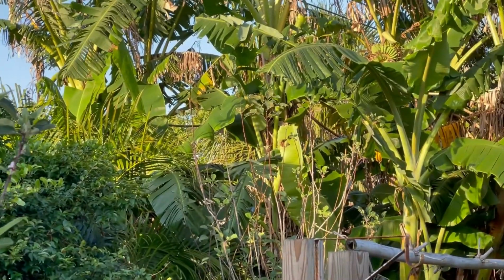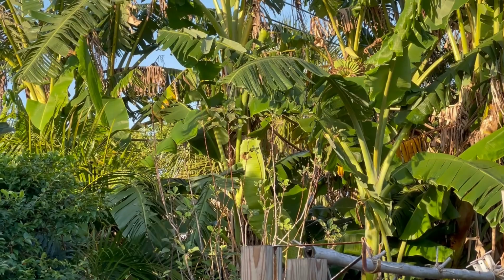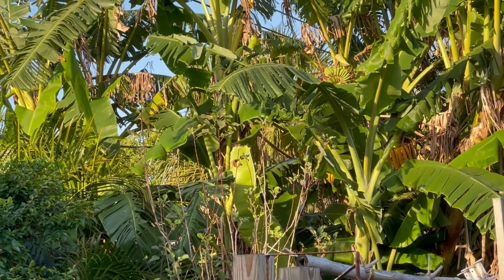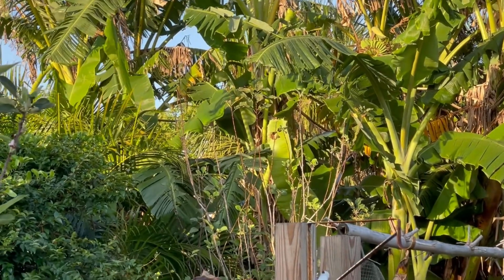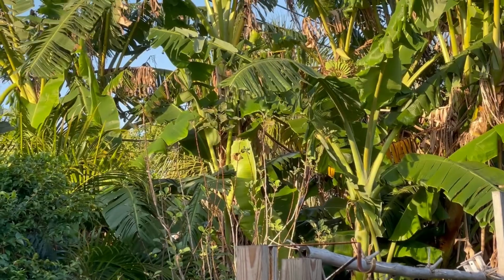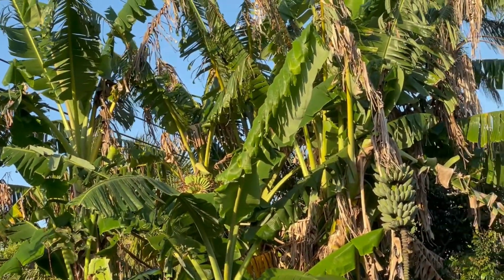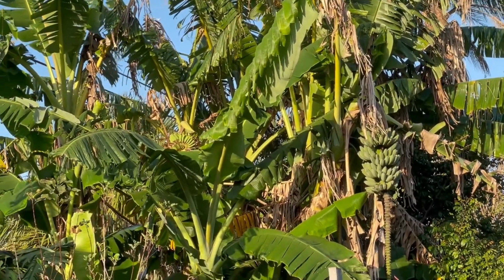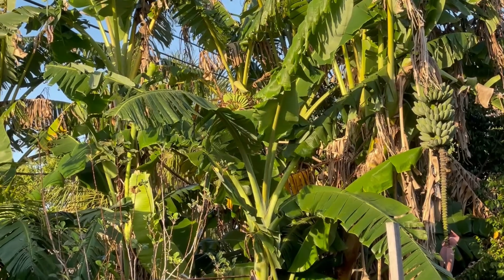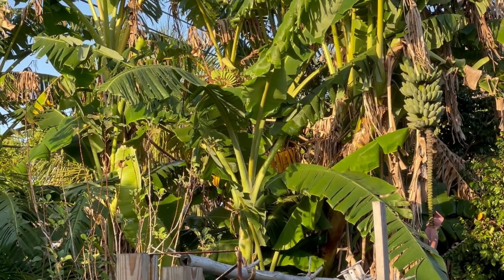Now, the other apple tree over there, not as many blooms or nothing. It's really not doing anything right now. So I gotta find out. Maybe it's a different time it's supposed to bloom. I don't know. But it just amazes me, all those bananas. 7 racks. That is unheard of in that small of a patch of bananas. But it is what it is.